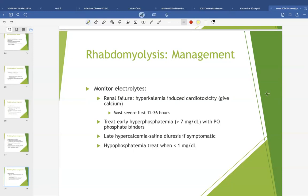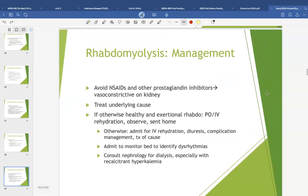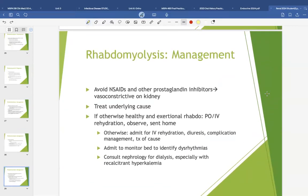Insulin and glucose won't help you as much here for hyperkalemia. Avoid NSAIDs and prostaglandin inhibitors, because they act as vasoconstrictors on the kidney. They know they're in pain, their muscles hurt, but don't give the NSAIDs.